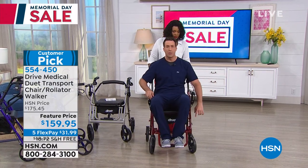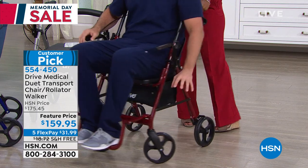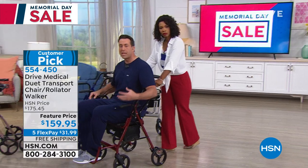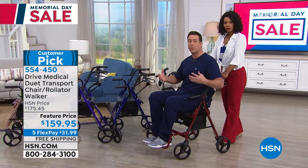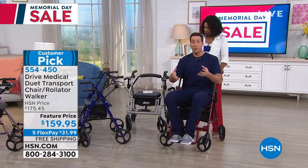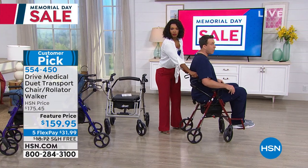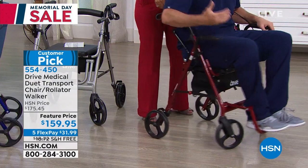What you're seeing there is really the power of those 8-inch wheels. Drive Medical gives you 8-inch casters to support this. That's why it supports up to 300 pounds of weight. Even if you don't weigh 300 pounds, you want a rollator that's going to support that weight because you want that safety and stability.